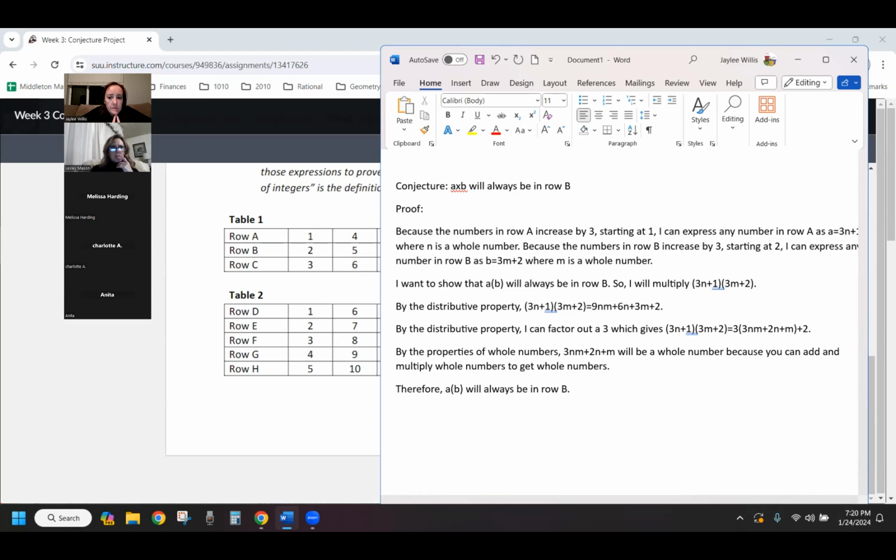The process of writing your proofs is going to be very, very similar to what we did when we did even and odd numbers. The difference here is instead of having evens and odds, we have multiples of 3. Essentially, we have expressions like 3m plus 2 or 3n plus 1, instead of odd numbers, which are 2n plus 1. But aside from that, the process is very, very similar to conjecture 1.